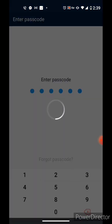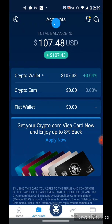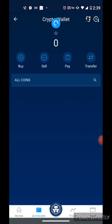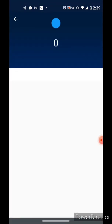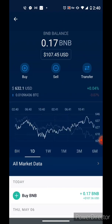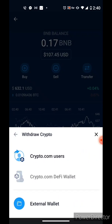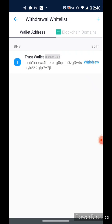I always try to make sure I keep my wallets locked because people out there are always trying to take your money. Okay, so we go to crypto wallets. Okay, we're here. You see one of the withdrawals was earlier, so we're gonna do a transfer. External transfer. We're gonna do Trust wallet, correct.